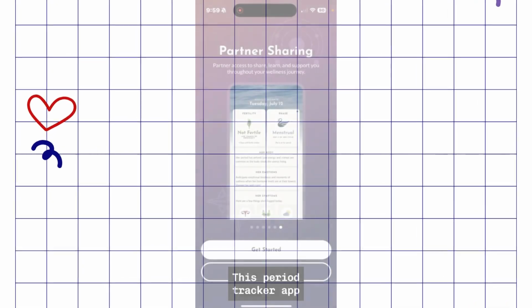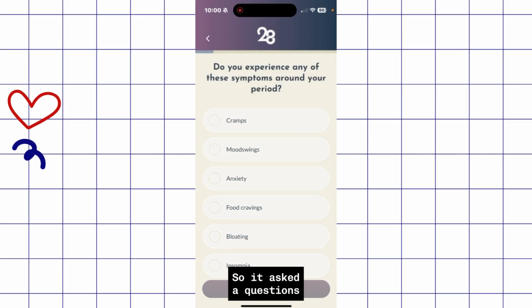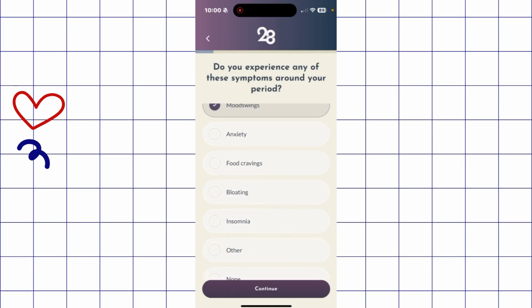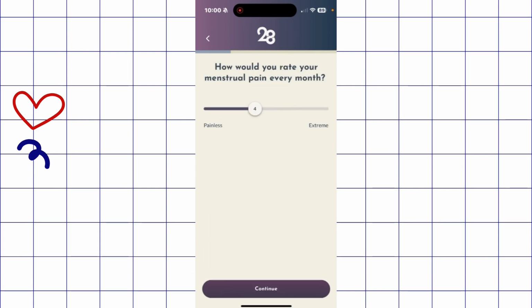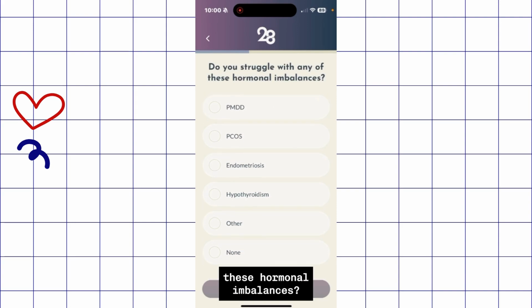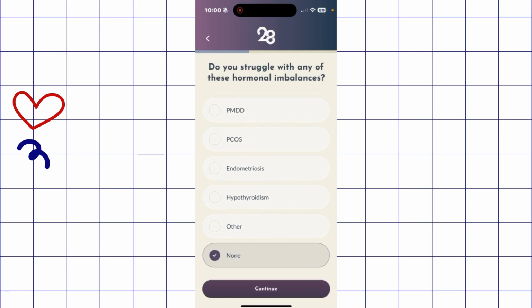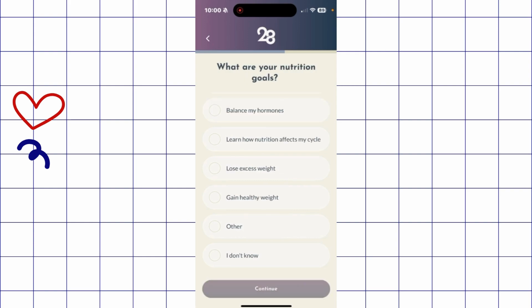This period tracker app, it's 28Co. So it asks some questions about symptoms. Okay, let's see. How would you rate your menstrual pain every month? Okay. Do you struggle with any of these hormonal imbalances? No. What are your primary fitness goals? What are your nutrition goals?